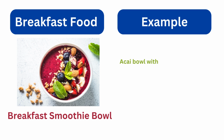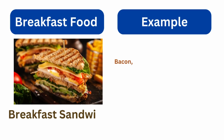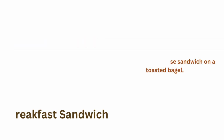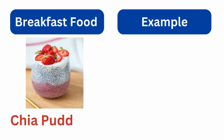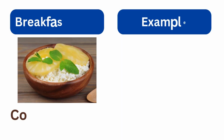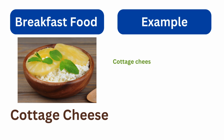Breakfast smoothie bowl. Acai bowl with assorted fruits and granola. Breakfast sandwich. Bacon, egg, and cheese sandwich on a toasted bagel. Chia pudding. Chia seed pudding with almond milk and mixed berries. Cottage cheese. Cottage cheese with pineapple chunks.